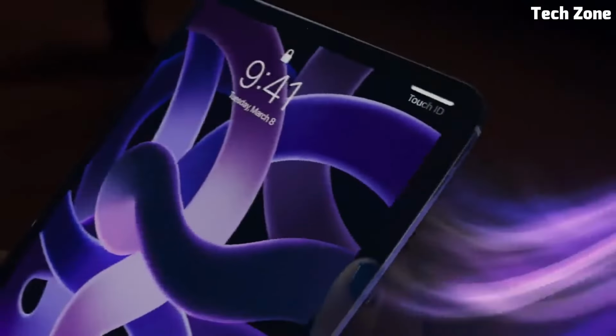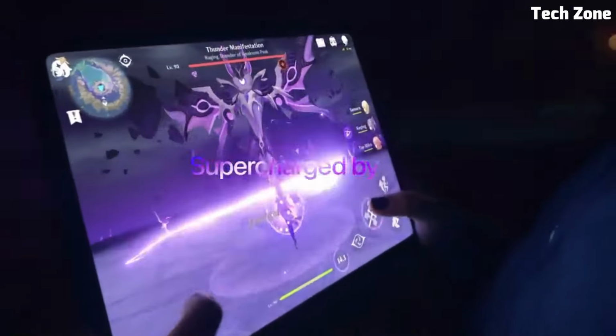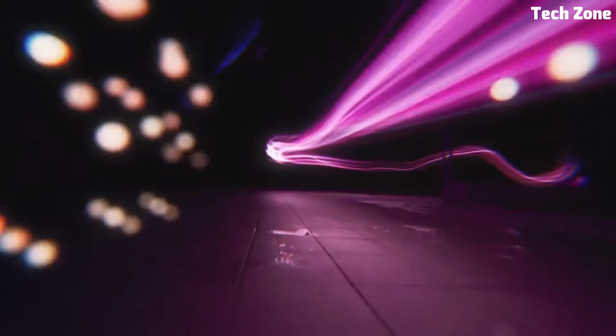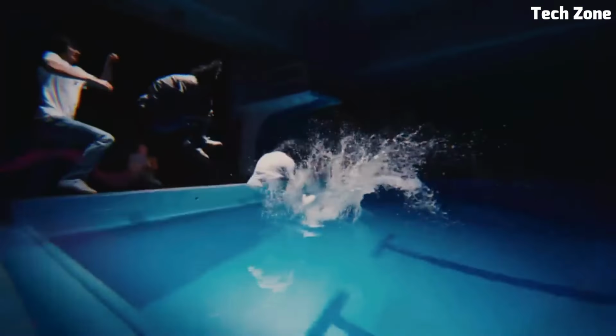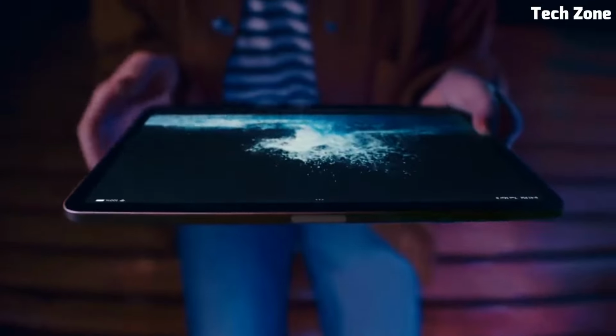Its sleek and lightweight design houses a stunning 10.9-inch Liquid Retina display, delivering vivid visuals and True Tone technology for accurate color representation. Powered by Apple's A14 Bionic chip, it offers impressive performance for gaming, multitasking, and creative tasks. The Touch ID fingerprint sensor is integrated into the power button for secure and convenient authentication.